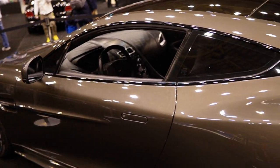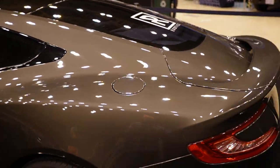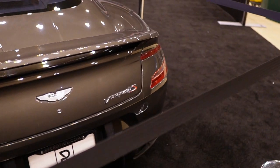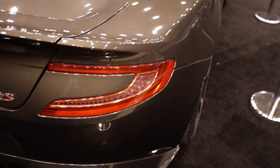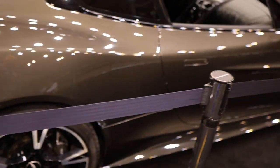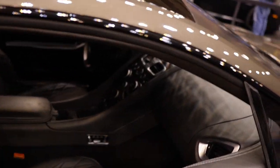Oh yeah, looking at this. Oh wow. Exotics. Wow, what is this? No, I made a mistake. I forgot this is one of these more high-end level cars. Wow. Looking at that. My goodness. Look at the leather in there.